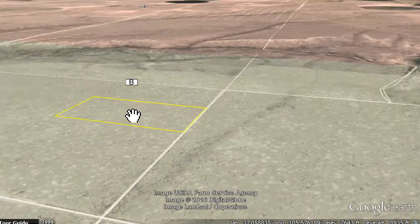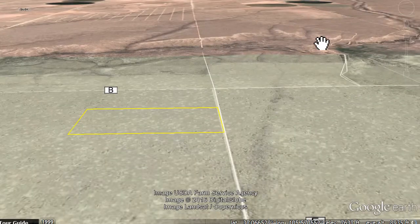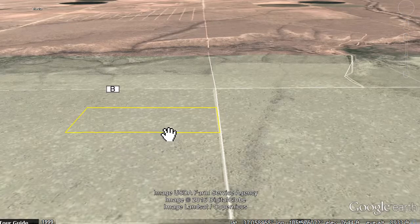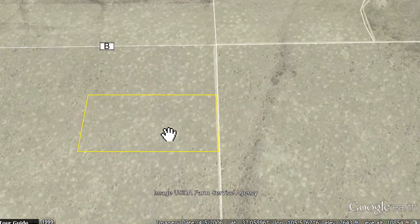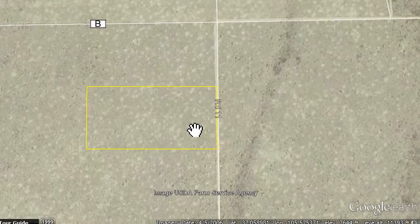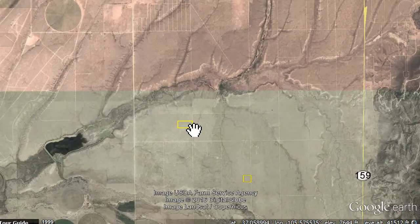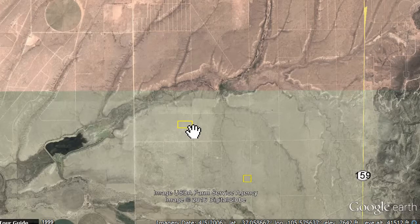But this property is sitting high and dry, and it's nice and flat, and very usable land, the whole 20 acres. So great spot. And as you can tell, if you're looking for something where you're going to get a lot of privacy and be away from the neighbors, 20 acres is a pretty big parcel. It's like, I don't know, 15 football fields or something like that. So that gives you an idea of how big this rectangle is.